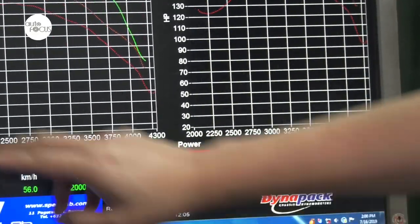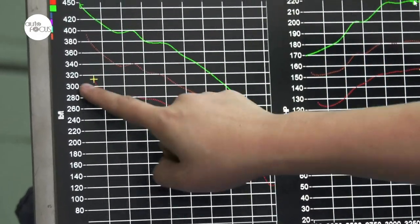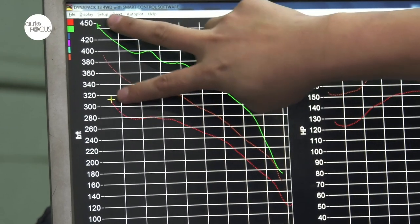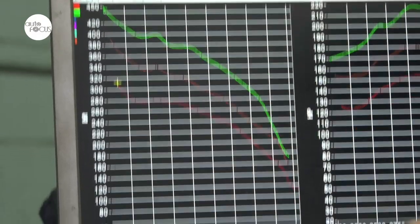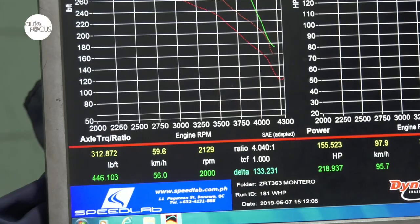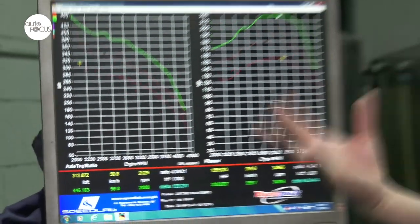Torque is the same way. You read the graph here. So with diesels, it always starts off high, then goes lower. But as you can see, we have a pretty big, almost 150 foot-pound of torque increase here from 312 to 446. That's pretty big, considering that for reference, your average 7.8 only makes 100 foot-pounds of torque.